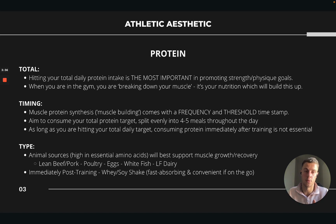Regarding timing of protein, muscle protein synthesis occurs post-consumption of protein. This comes with what we call a frequency and a threshold. In terms of frequency, that muscle building response will occur for around 3 to 4 hours post feeding. However, after that, it will drop down. So when we say frequency, we're talking about consuming protein every 3 to 4 hours throughout the day, to consistently keep that muscle building response high.